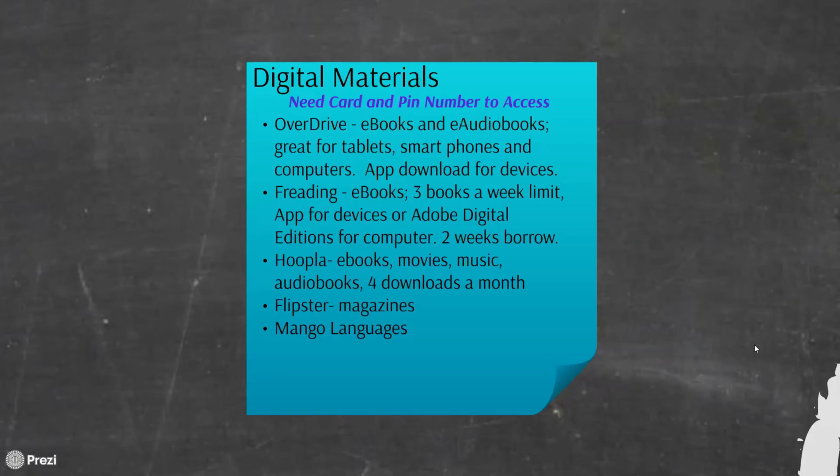We have a new resource here at the library called Hoopla, which we're very excited about because Hoopla includes ebooks, movies, music, and audiobooks. You get 4 downloads a month with Hoopla of any of those resources. Again, there's an app that you can use on a smartphone or tablet. We have a service called Flipster, which allows you digital access to magazines. And we also have a program called Mango Languages. So if in your curriculum you are learning a foreign language, Mango Languages is a free resource that you can use with your library card to help with those foreign language skills.